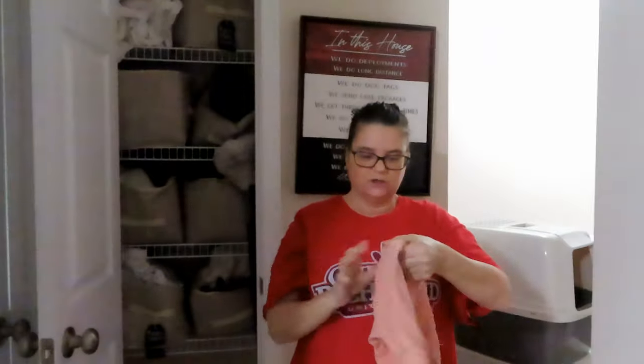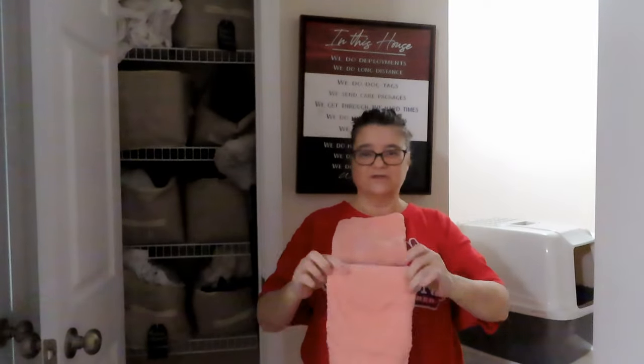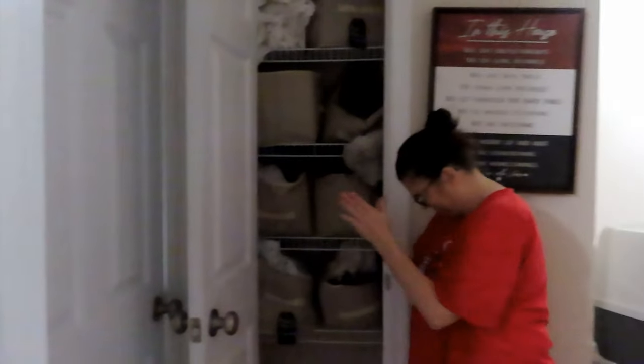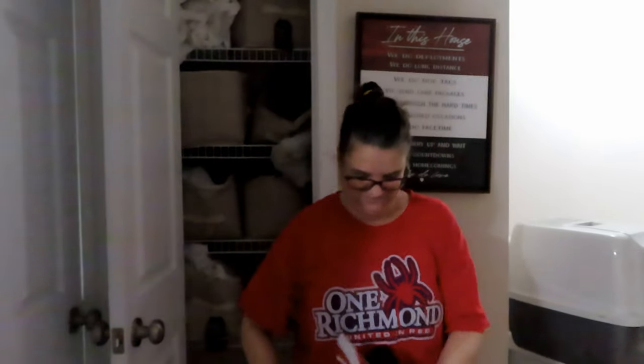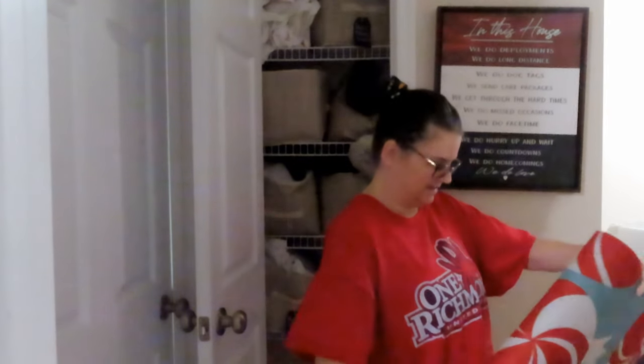I have some washcloths for my sister when she comes to visit, because she's stuck in 1972 and wants to wash her face with a washcloth. I don't do that. All right. Okay, look! I have a Christmas mat in here. No. That will go to the Goodwill. That will go to the trash. It's kind of dirty. Yeah. Trash.